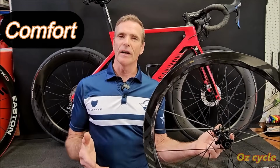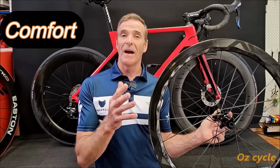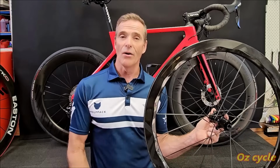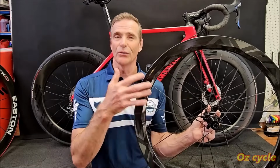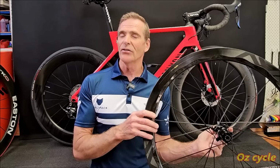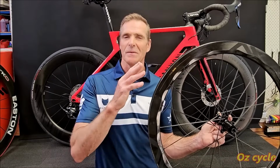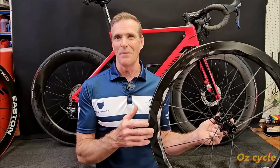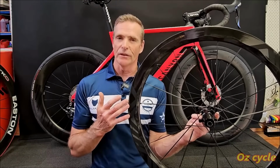Now, just like your bike frame, the stiffer the wheel, the more power transfer you're going to get. But you're also going to transfer more road vibration through stiffer wheels and a stiffer frame. So you're going to sacrifice comfort. So you've got to get the happy medium there. If you transfer more road vibration, it's going to increase your fatigue and you become less efficient over time. So it's important not to have an overly stiff wheel.